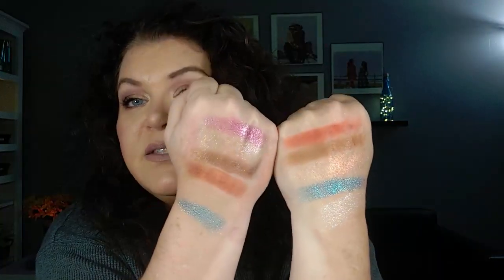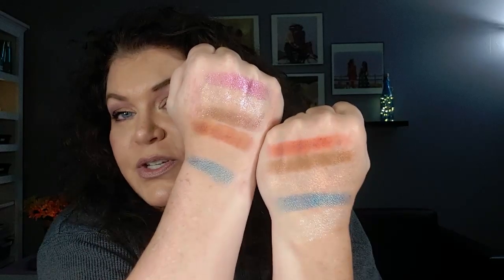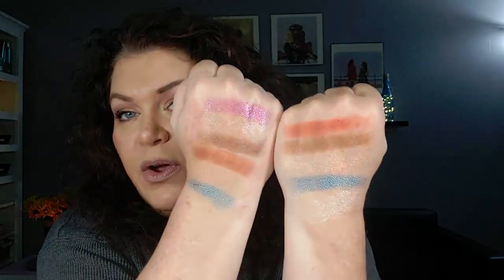Okay, so you guys, this is our color story, which I'm not even mad at. I'm not even mad at it. But you know, it's kind of similar to the one last month. We have two different browns. We have two different oranges. The blue is still there. The difference is the pink is gone. The pink purple is gone.